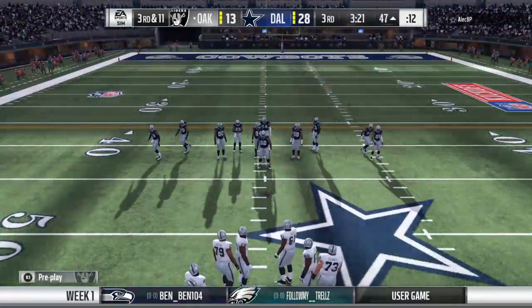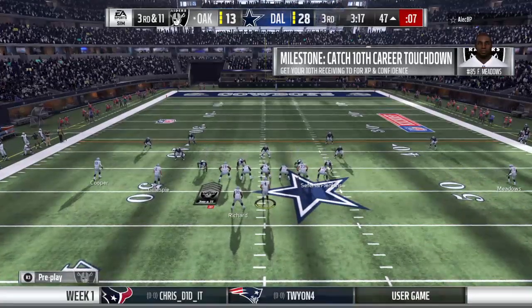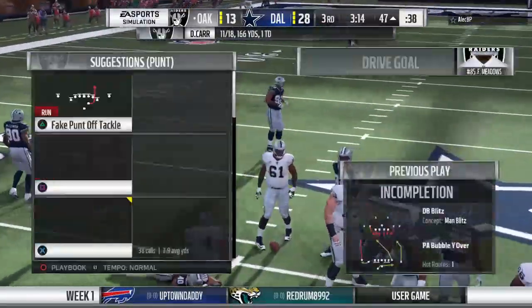The Raiders on third down. They've converted 3 times in 8 chances. This is 3rd and 11. Play action. Now it's Carr. And he takes a shot on the release as this will be incomplete.